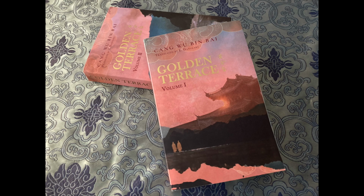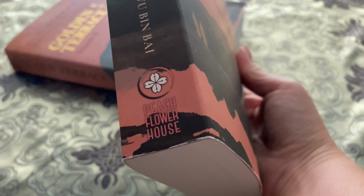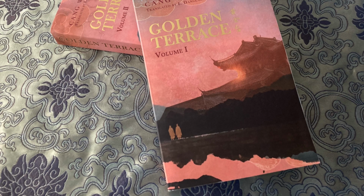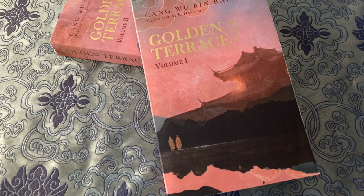The English version is published by Peach Flower House and is sold as 2 volumes. Each volume is about 400 pages long, including the glossary, plus Volume 2 has 5 extra chapters. All very normal, nothing to complain about here, really.